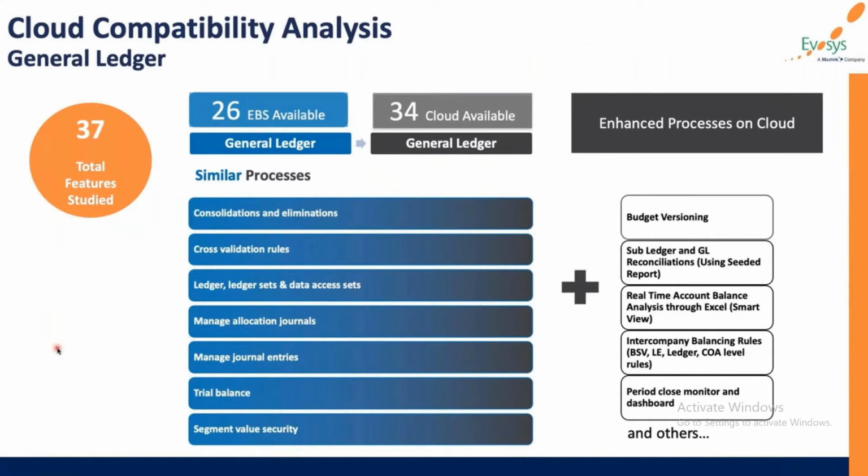So here is an example. The customer was using about 26 features on GL for EBS, and then we have done analysis that they are going to get more features, and we have also given them a list. Now this is not a generic list which we have provided to this particular customer. From our industry experience, the information we captured via the assessment toolkit, and the strong experience Evosys has implementing Oracle Financials, we have combined all the knowledge and experience, and then recommended the list of additional features they will get.